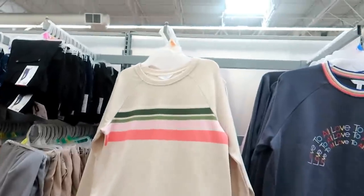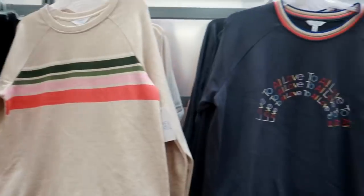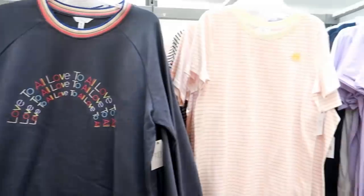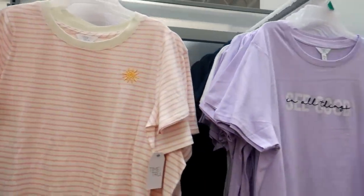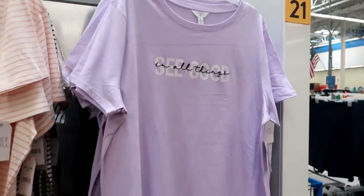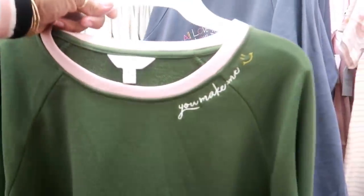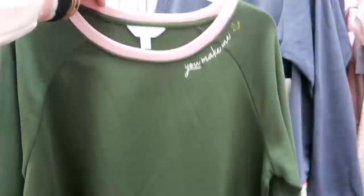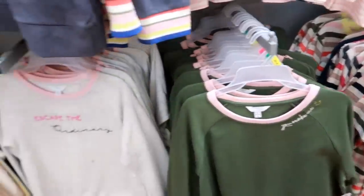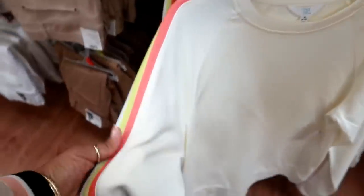Okay, here's some new sweatshirts over here, Time and True, $13.98. You have that one, Love to All. Love to all over. That one with the little sunshine on it. See good in all things. Oh, I like this one. You make me smile on the chest area. And the bottom looks like that. Escape the Ordinary, or this one right here with the stripes down the sleeve.